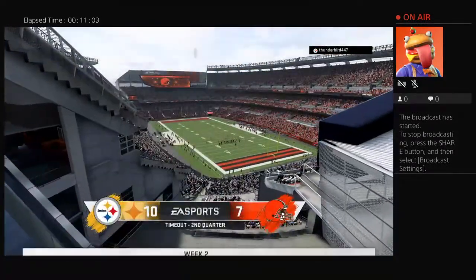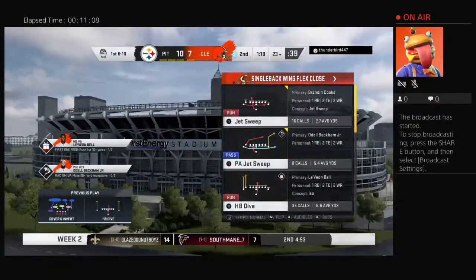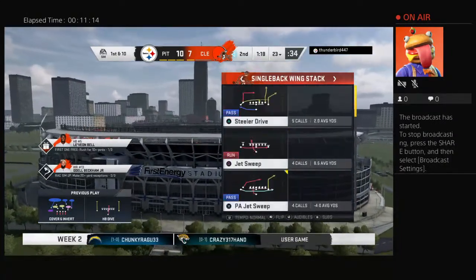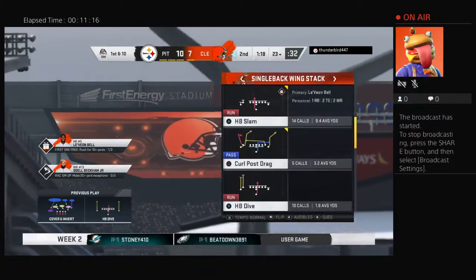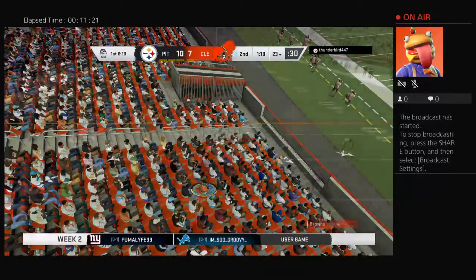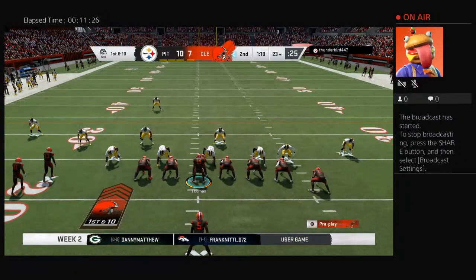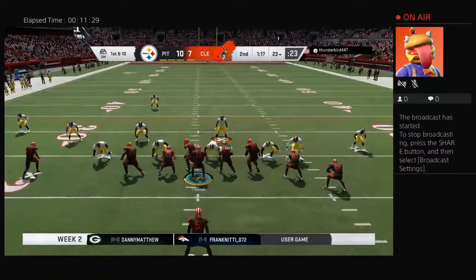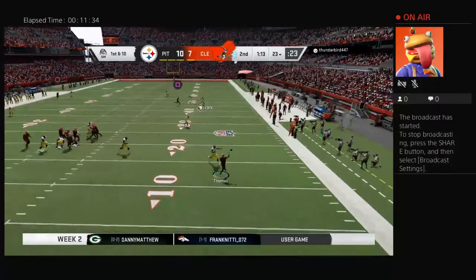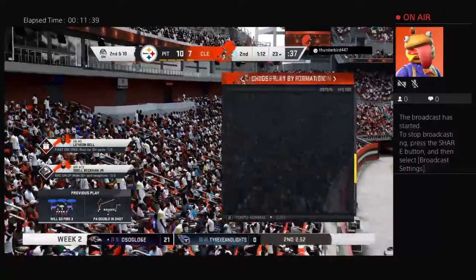Now the Browns signal for the second of their timeouts as they'll get a chance to talk it over after picking up the first down. Here's Thomas. Off the play fake. Rolling to his right. And he'll toss this one incomplete. Seeing no options, he throws it away.